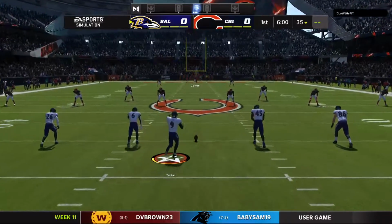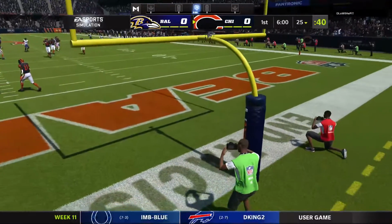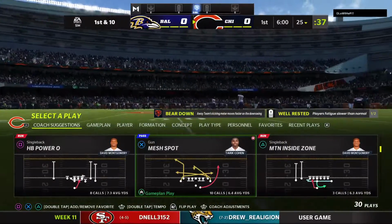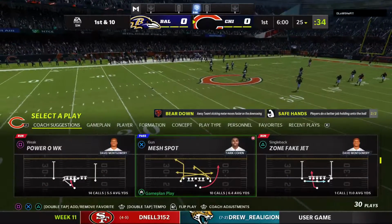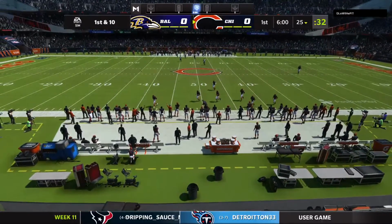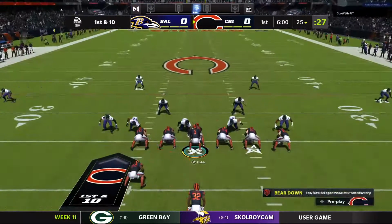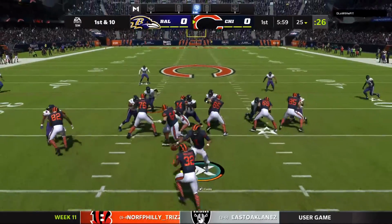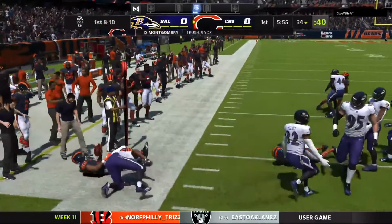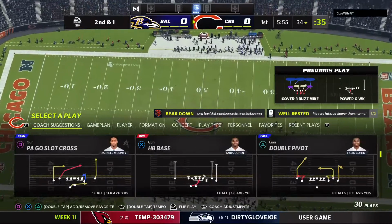NFL season has hit high gear, and off we go in Week 11 on EA Sports. And that one will bounce out of the back of the end zone, so we will start here at the 25. First carry now for David Montgomery. And he gets this up to the 34 out of bounds there. Give him 9 on the carry that time, and they're set up with a 2nd and 1.